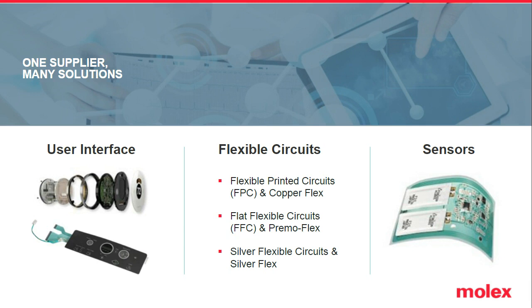To initiate a new project, we schedule a call or meeting with the customer to understand their design. The end goal is to create a solution that meets all the customer's form, fit, and function requirements, and that is optimized to be produced in mass production.